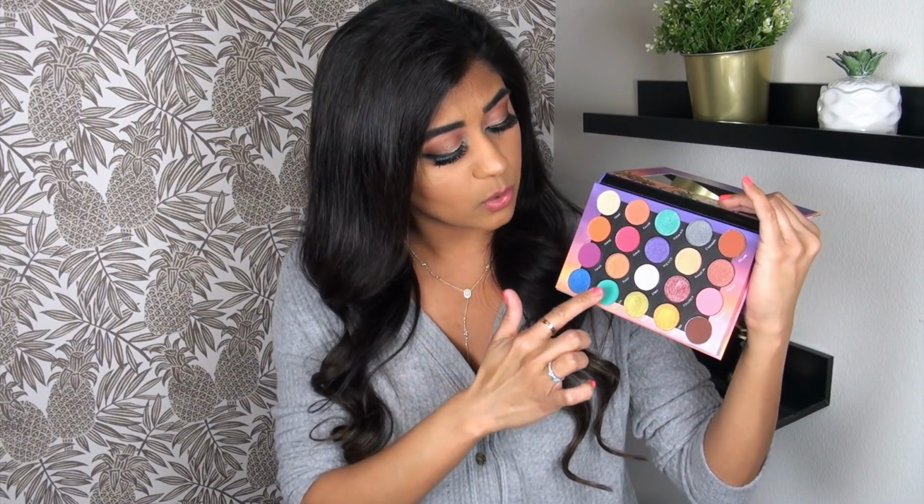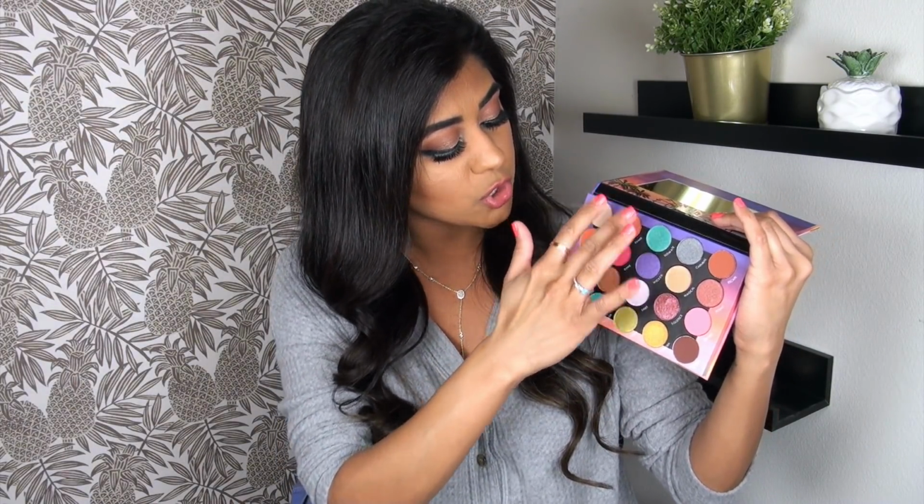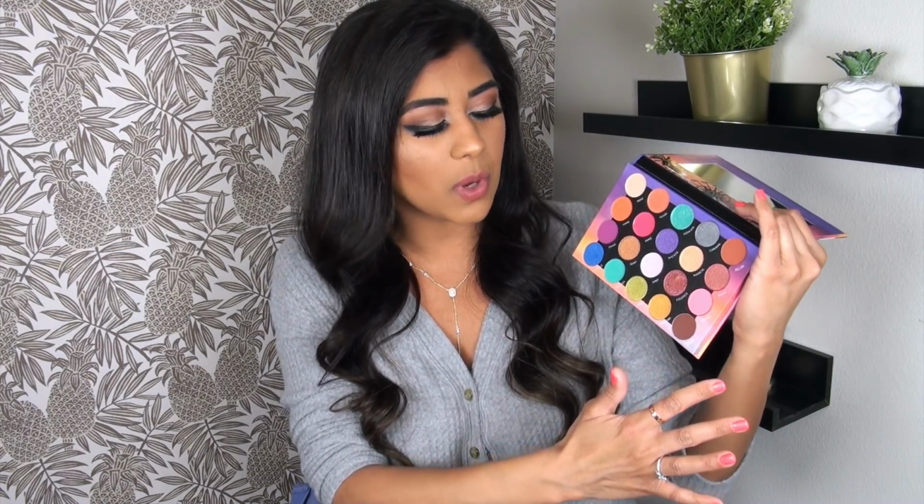I actually have a couple of these blues on my eyes today on my lower lash line. Like you guys can see, they're bright, they're bold, they are in charge, they just shine. However, if you wanted to completely eliminate the cool blue colors, there are so many beautiful sunsetty, pinky, purple, orange shades as well. This palette would give you just the most beautiful sunset eye.